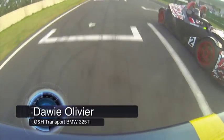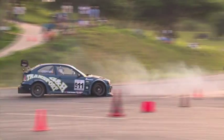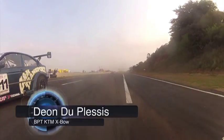Oh, look at the crossbow coming on the inside. That is Dion Duplessis trying to make the move on the inside in turn 1. Looks like he's going to make it stick, and Dawie Olivier for the no, the crossbow has run wide. That's Dion Duplessis that has run wide and allowed Dawie Olivier straight back. Oh, look at that. Onto the kitty litter, well, not the kitty litter, just the marbles on the outside.